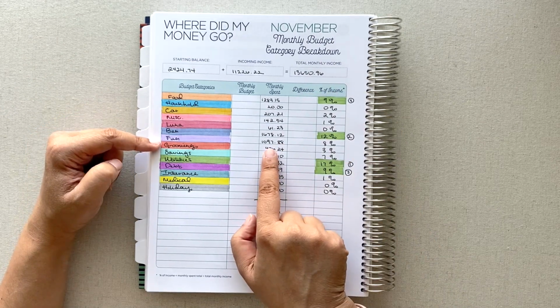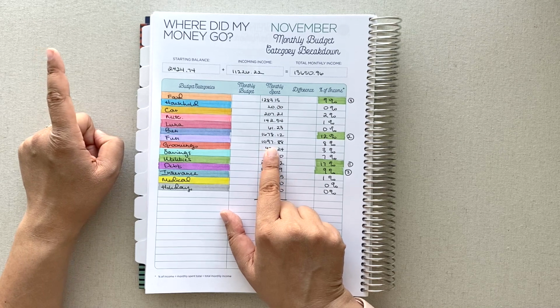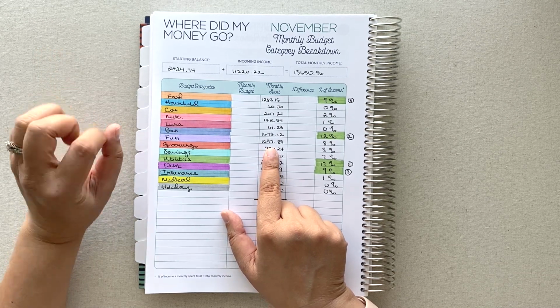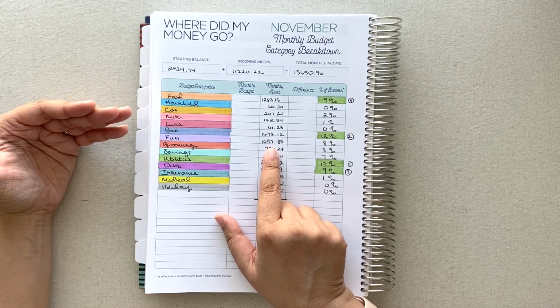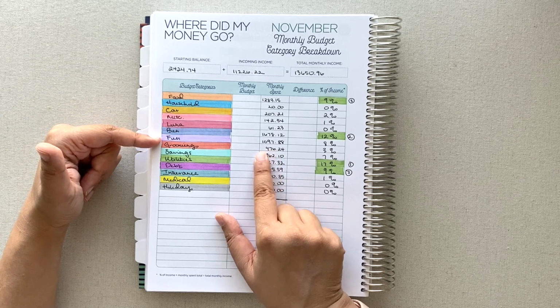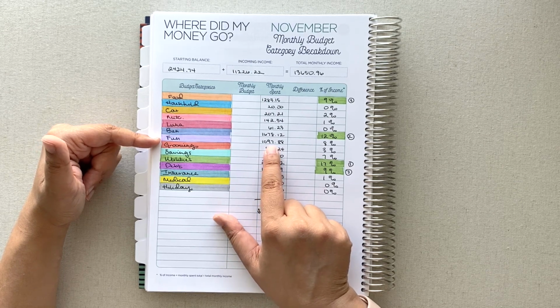Now, fun money, this is the interesting thing. Yes, I can have a lot of fun. I spent $1,097.88. I kind of want to tweak my fun category and call it more personal spending because I'm including a gym membership in here. I'm not including haircuts or anything like that. That goes in grooming. But no, this sounds pretty accurate.